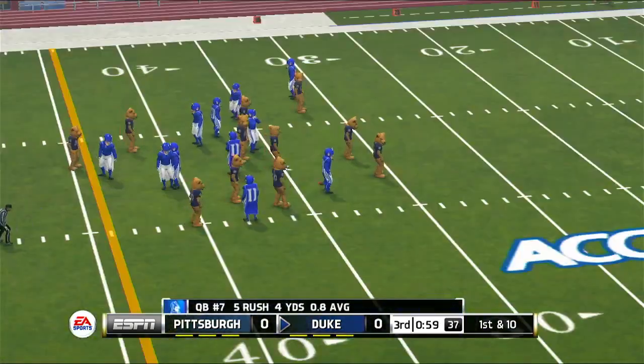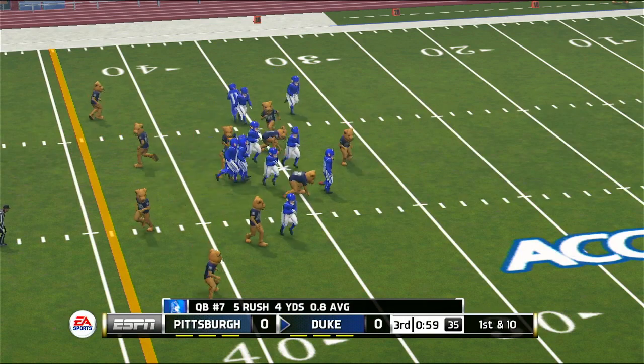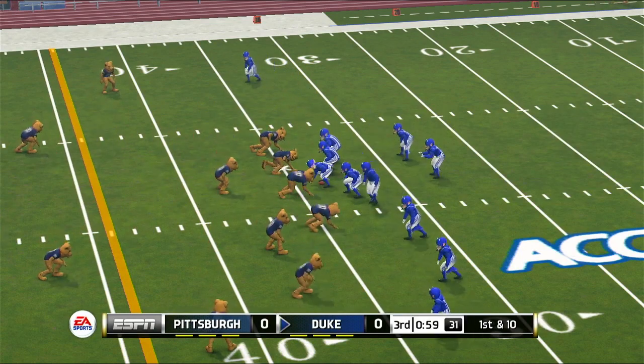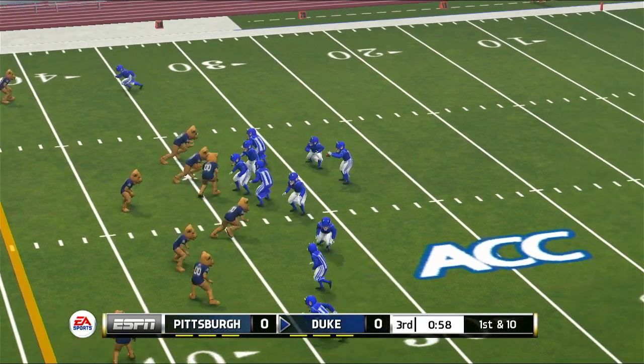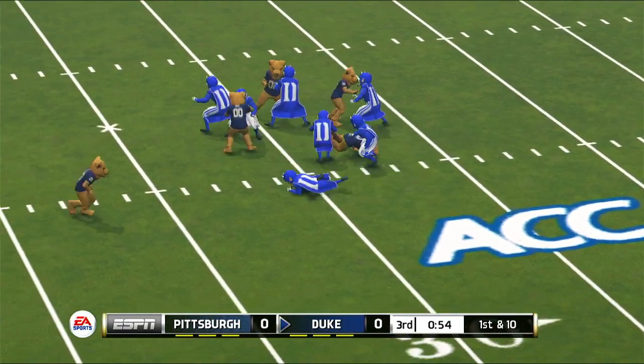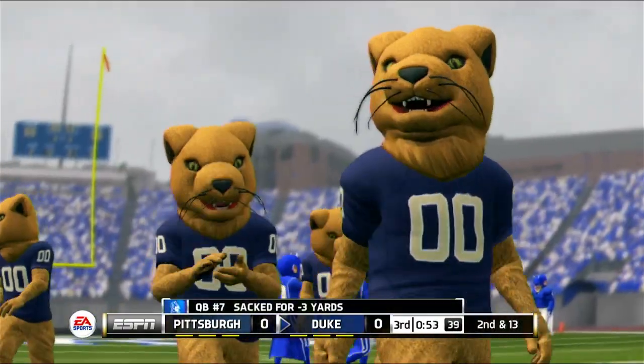This kind of execution from an offense can really affect the defense and their sight. That's the second time on this drive alone they've been able to convert on a third down. This defense has got to be able to gather themselves and try to find some confidence. And somebody on that defense has got to be able to make a play to slow this offense down.